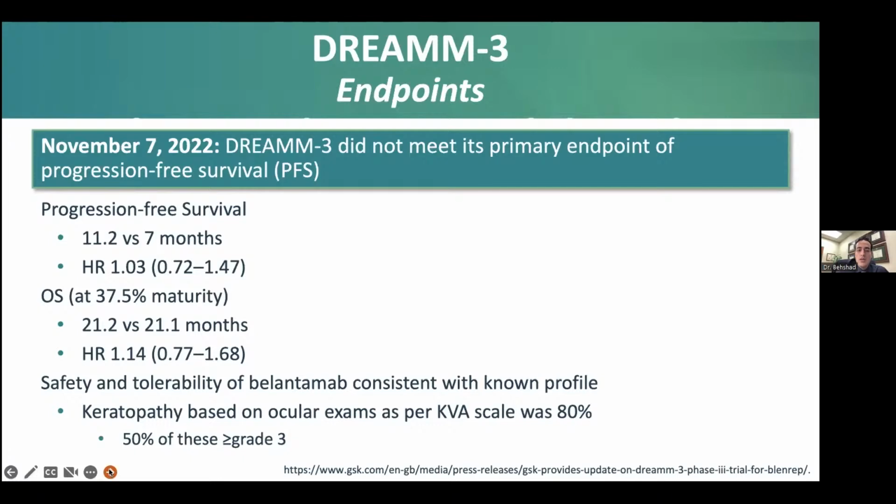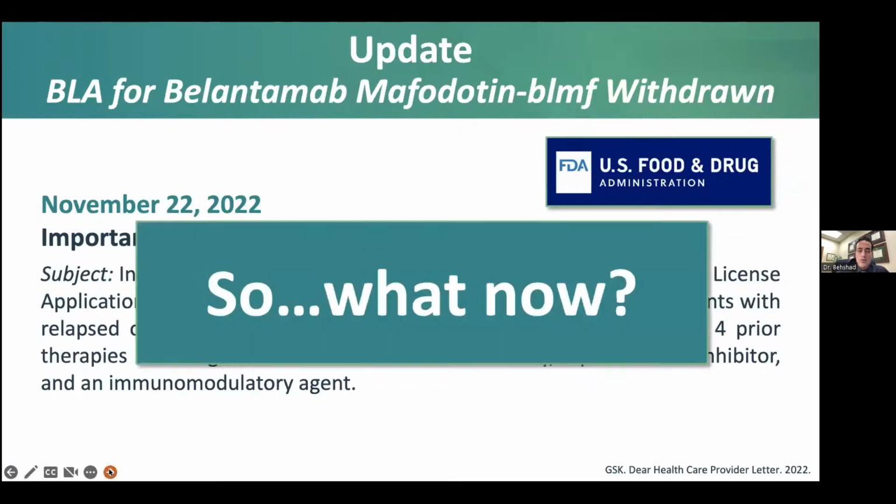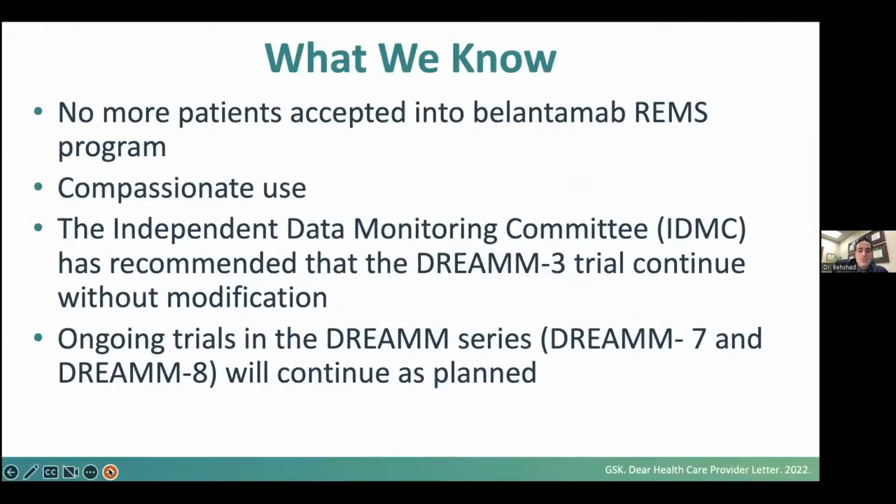And so this was the reason why the company voluntarily withdrew this medication. So bringing it back to the initial disclosure that I made, what does this mean to us now? So yes, there are no more patients currently being accepted, but this treatment is available via compassionate use. So there may be patients that will be finding their way into your clinic. So it is important to be aware of the potential side effects and how we manage them. Also, the DREAM 3 study is still ongoing and collecting data. So there are patients who are still going to need to be followed.